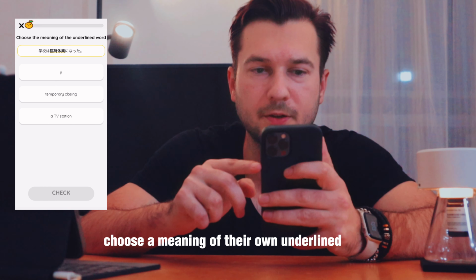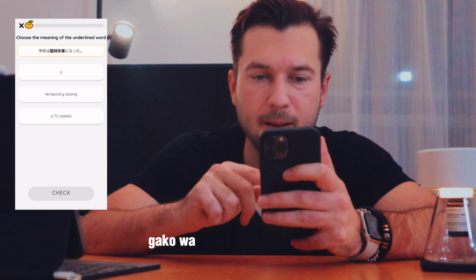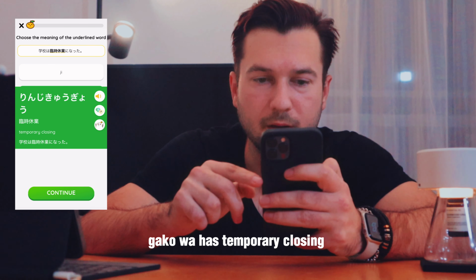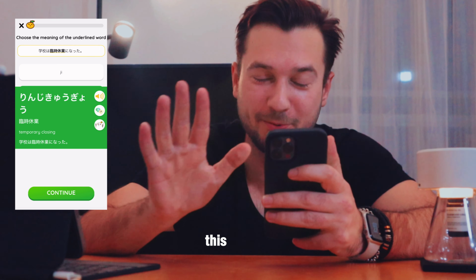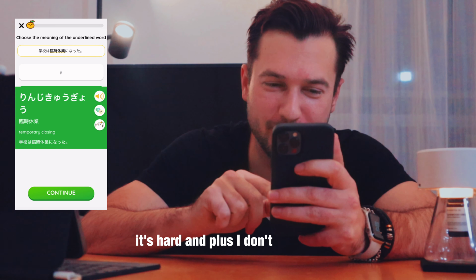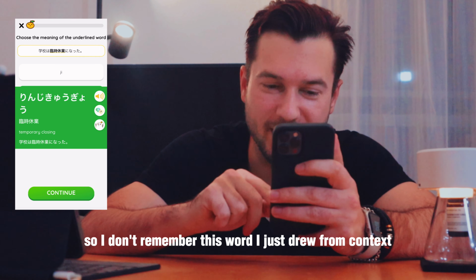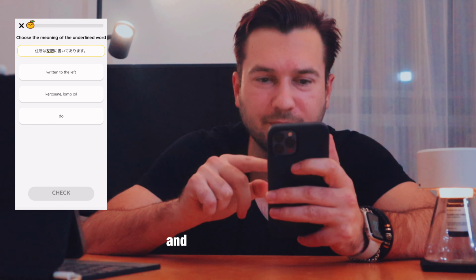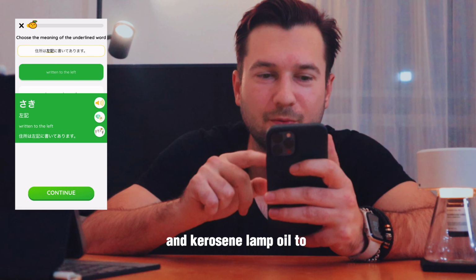Choose a meaning of the underlined word. Gakko wa has temporary closing. Rinji kyugyo. This word is... It's hard, and plus I don't use it often, so I don't remember this word. I just drew from context that it can't be the other ones. Yeah, and kerosene lamp oil, 2.